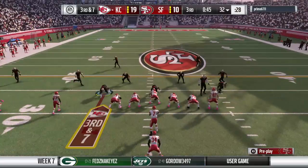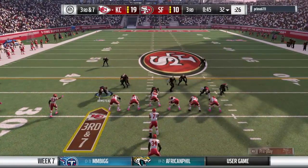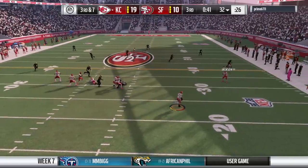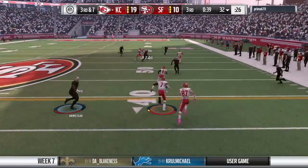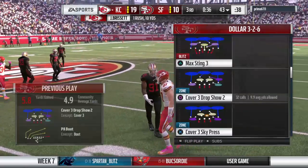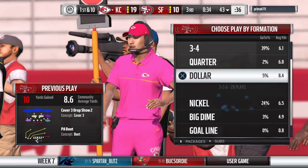That's going to hurt. They'll come out in the pistol. On the bootleg, it's Brissett. Flushed out right. He may try and run for this. And he slides to avoid the hit. It goes for a gain of 10, and it's a first down.